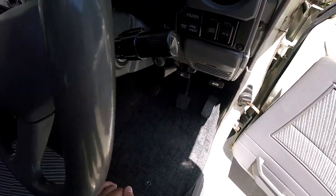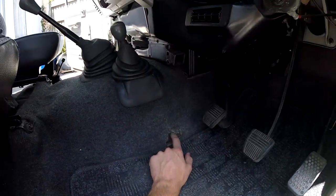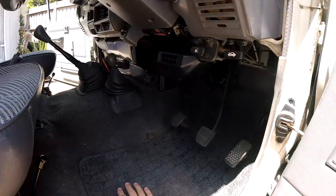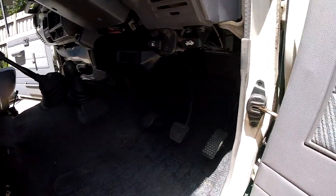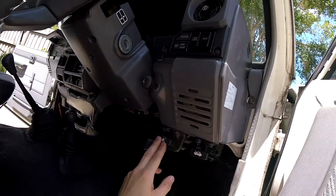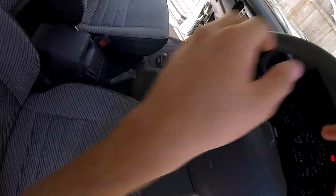Again, Land Cruiser mats. The floor is in really good shape underneath. I do have this wear hole. I'm guessing that's just where they rested their foot when they were driving. Again, OEM replacement mats in pretty good shape. Just a little heel wear here. Pedals are in good shape. Crotch vent down here. Gas door release and hood release. Sit inside.